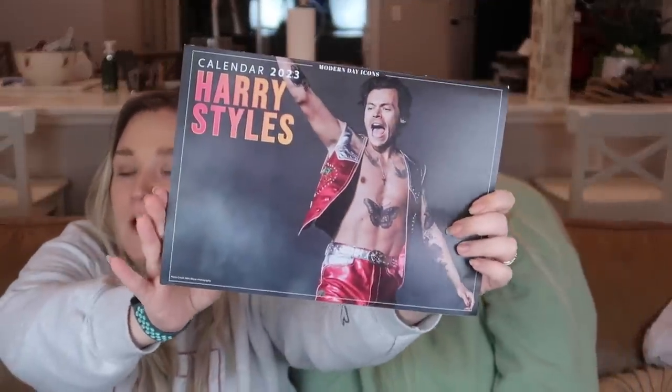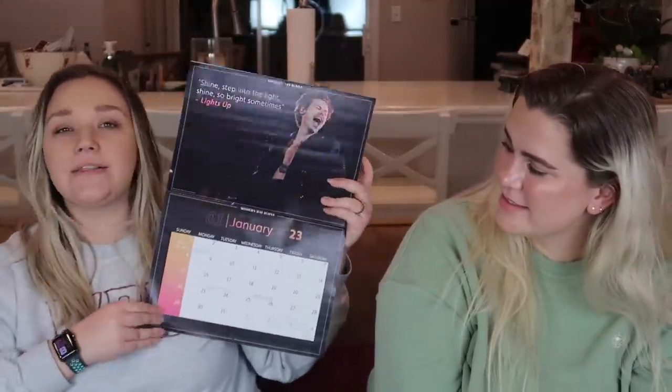So we have a Harry Styles 2023 calendar. It's got all of his tour dates and everything in it. And I was like, yeah, that's really cool. And then I saw a girl open it on TikTok and I saw this poster. This picture is from the Harry Styles concert that I was at. I was physically there in New York when this picture was taken. And I was like, well, I have to have it. So I bought it. It was $20 and it was worth every penny. Absolutely. The lady behind me in line didn't like that I liked Harry Styles.